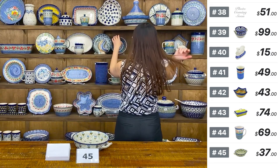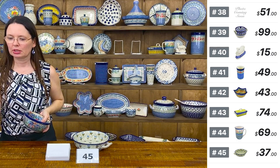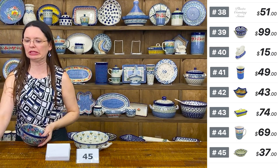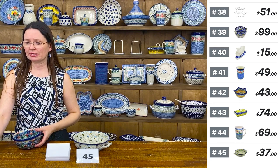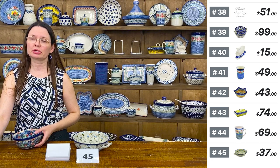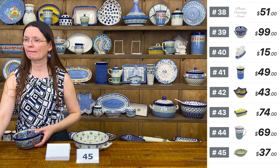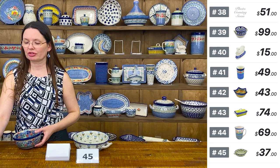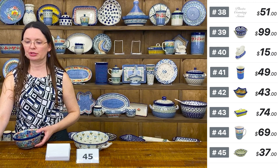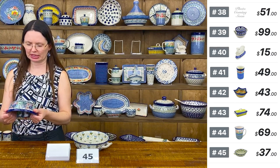Number 45. Question, is the 43 shape discontinued? The yellow dish. Let me see. I'm not quite sure because I received a bunch of them, but I placed the order almost 1.5 years ago, so I will have to check in the catalog. Does it come in a bigger size, the covered baking dish with handles? No, we never had any bigger than that. There are two kinds, slightly different shape, but about the same size.